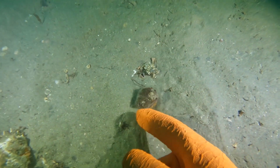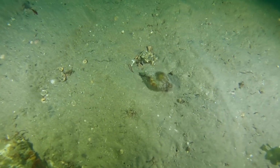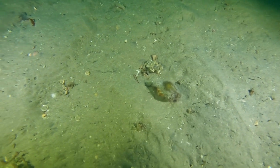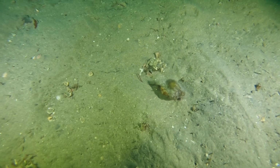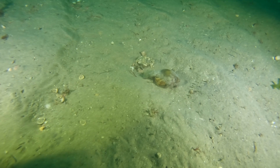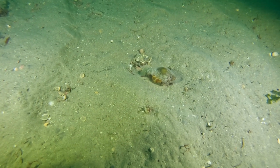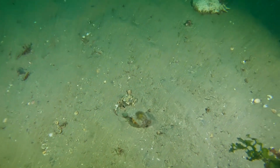Look at this little, that's a dog whelk shell, I think. And there's a tiny little hermit crab inside. You going to come out and play and see us? Maybe not. No, I don't think he is. Let's carry on.